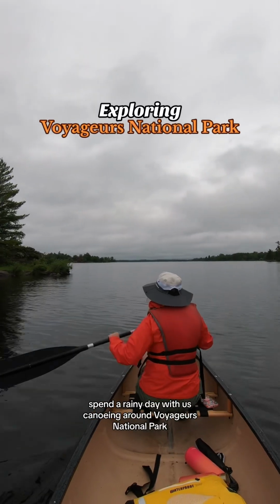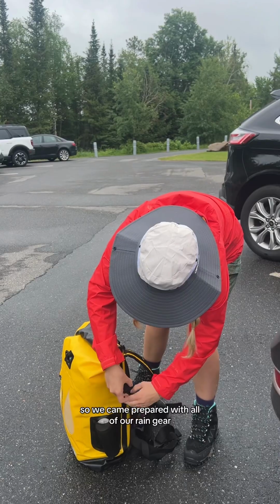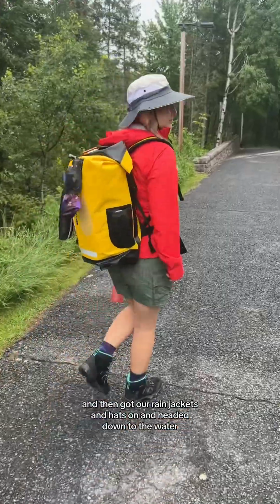Spend a rainy day with us canoeing around Voyageurs National Park. Now we knew it was going to rain, so we came prepared with all of our rain gear. So first we got everything we wanted to keep dry in our dry bag, like our lunch, and then got our rain jackets and hats on and headed down to the water.